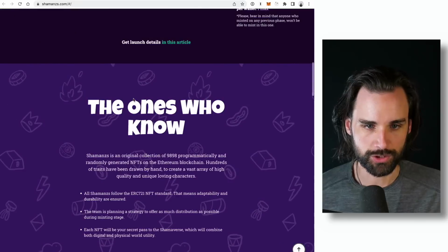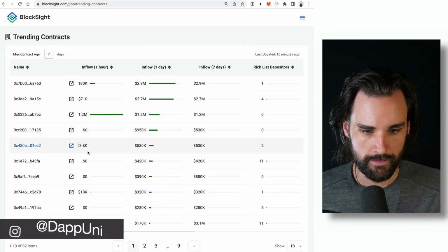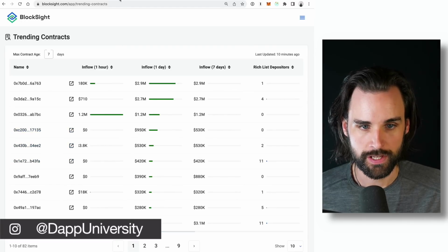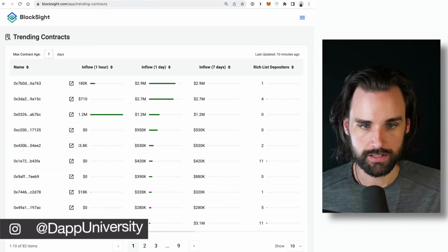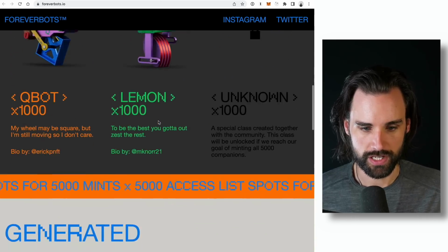And so we'll look at one more and we'll compare these. We'll see another one here that has even $500,000 in a single day. So that's the Forever Bots. Pulling this up on screen here.